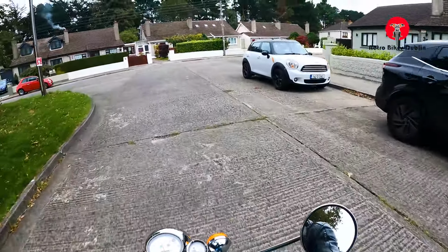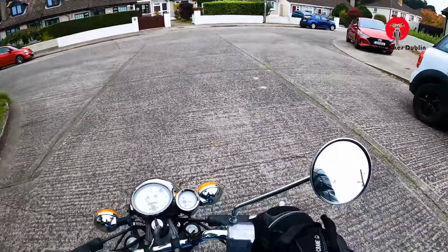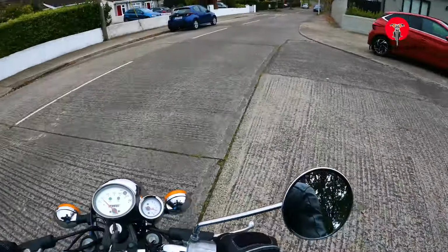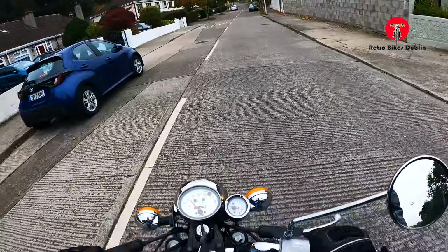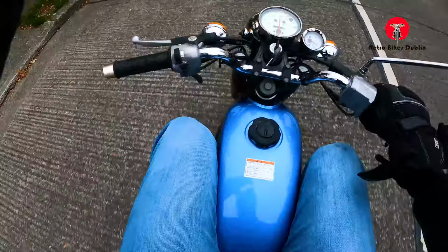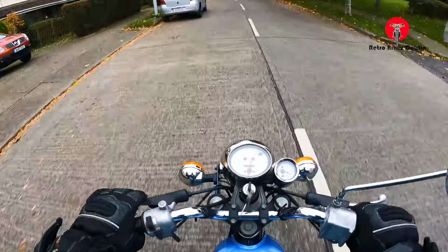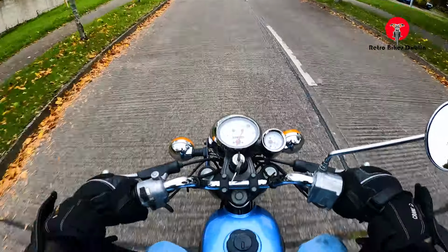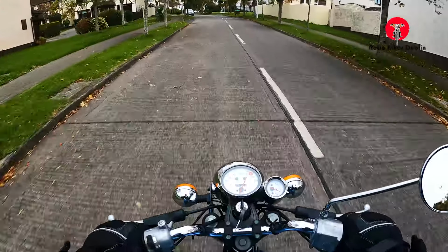Using the clutch here now. These are really beautiful bikes to ride with the clutch. It's just nice to have. I prefer it over just the traditional seesaw gears that you have on the Honda 50s and the likes. But as you can see, uphill now, easing into 45 kph.